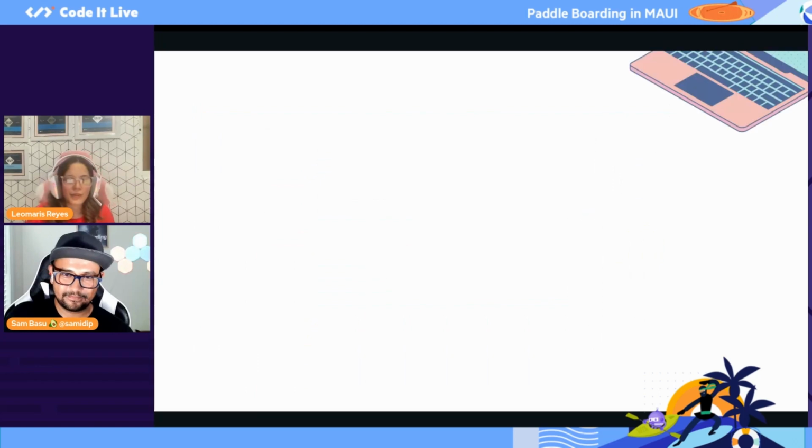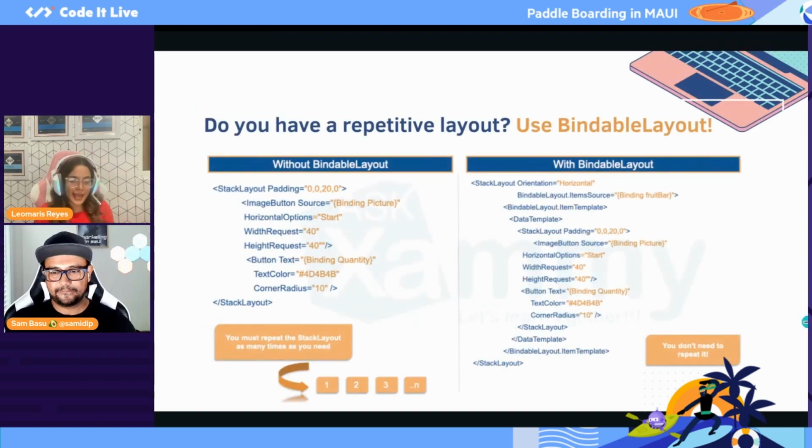And let's continue with another tip. In this case, let's use the bindable layout. The first example I have is a stack layout, or imagine your favorite layout, and imagine that you have to repeat exactly this layout with all these properties. You can repeat it, it's fine, but your code will get higher and higher. If you want to save lines of code, you just have to use the bindable layout.